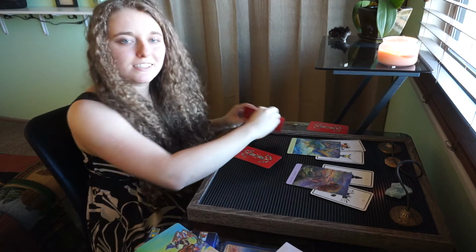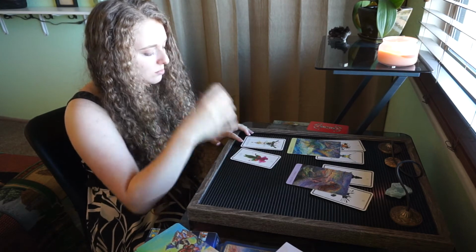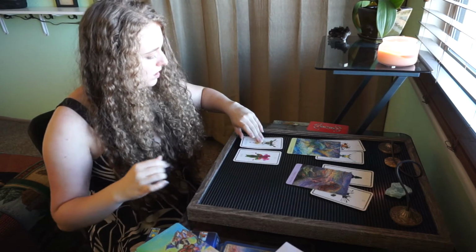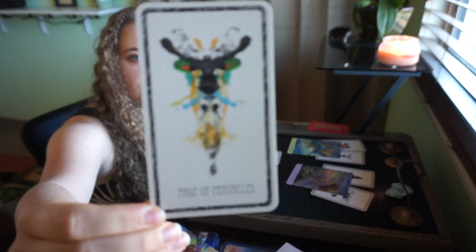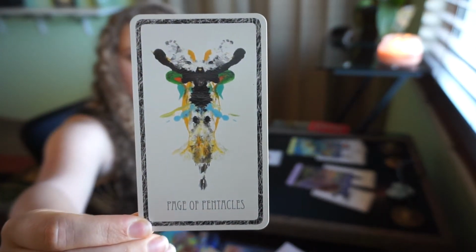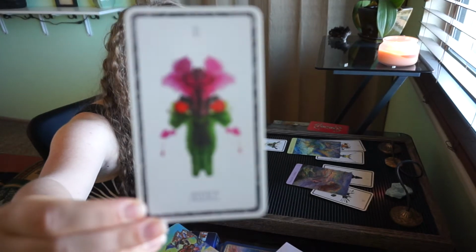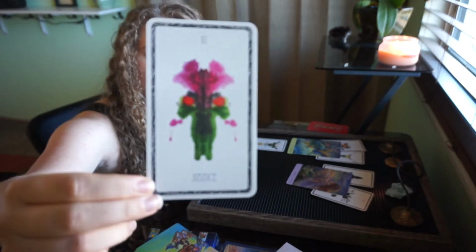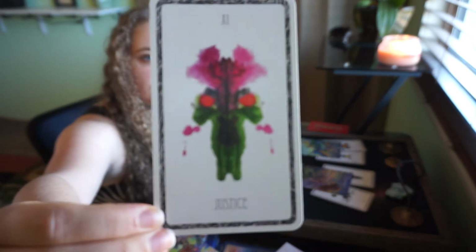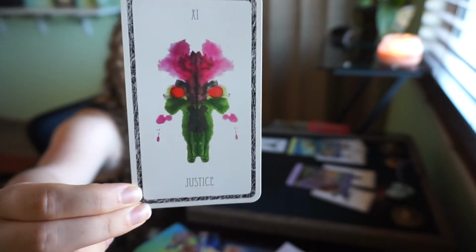Okay, I'm excited to see what cards come out. Oh wow, got some colorful ones. Okay, so the Page of Pentacles. And Justice. I love the pink and the red in this card, very pretty.